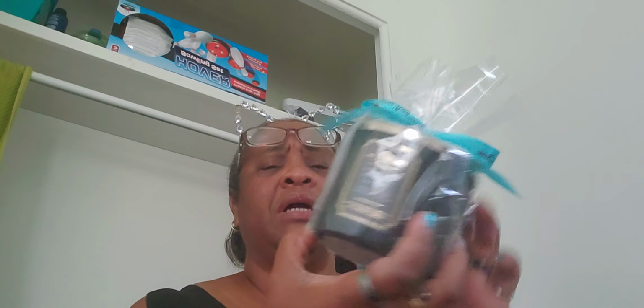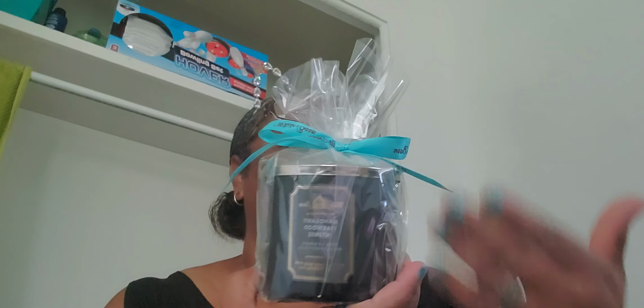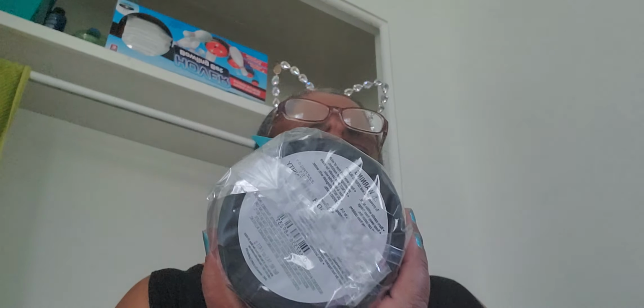So then I got, because this is going to be a gift, mahogany teak wood intensity. I had to get one of these. This was already wrapped, as you see. And I can't even see the notes or nothing. But I'll read the notes in a minute because I got two of those.